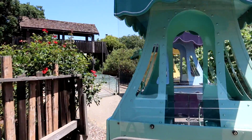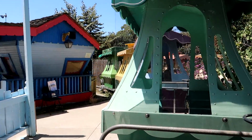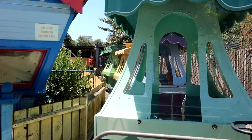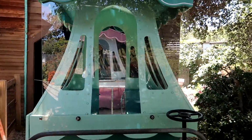Oh, those kids were screaming, trying to scare us. Okay. I was wondering what the screaming was. And one more trip around the track here. All right, going back in the cave there. See the diamond on the wall.